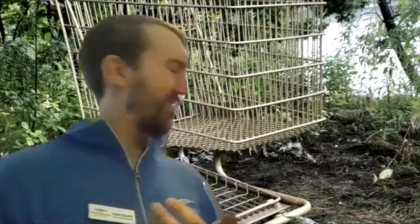Hold on a second. I was walking along the trail, and then I noticed this. It kind of looks like a shopping cart. Why is it here? Well, it's actually art. Let's take a closer look at it.